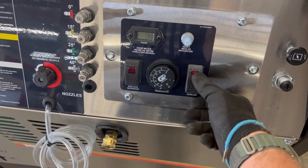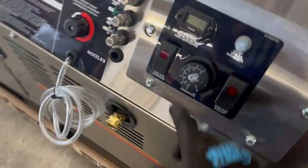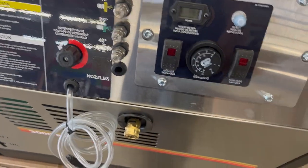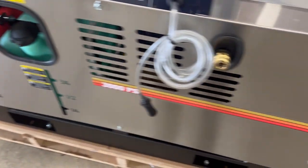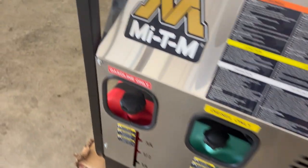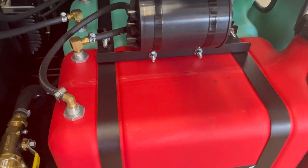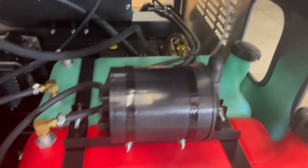You got the auxiliary power, which is supplied by the built-in generator, which is right there. And we also got our burner switch and an hour meter and our fuel tanks. And our high pressure out is right there. Around the left side, you can see the gasoline and diesel tank. So the engine, of course, is powered by gasoline, and the burner here is fired by the diesel fuel.